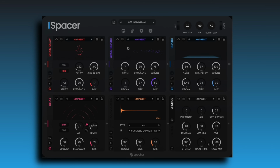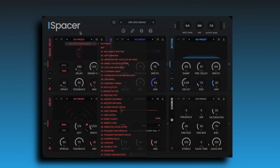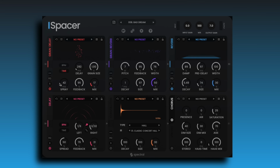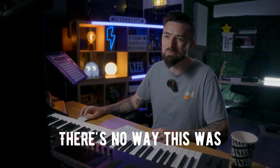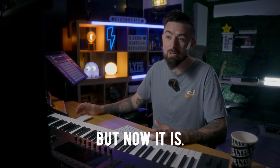I've not really seen anything like this, where you can go into each feature so in depth. Each one has like a ton of presets attached to it, as well as being able to change it yourself, EQ, randomizer, lock it in, save your own presets, etc. You can tell this used to be a paid for plugin. There's no way this was going to be free straight out of the bat, but now it is. Bad dream.